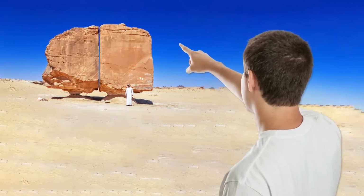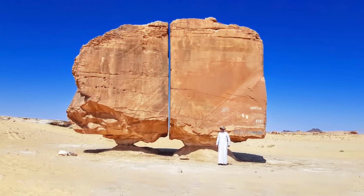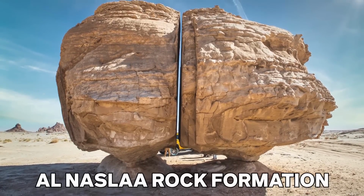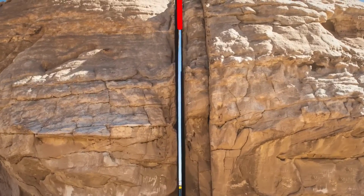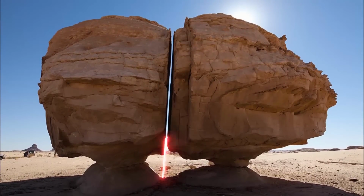However, what is that out in the distance? It appears to be a rock. Hold on, it's actually two rocks. It's the Al-Naslaa Rock formation, which consists of a boulder that has been cut in two by an improbably straight and smooth line. Wow, it appears to have been split in half by a strong laser.